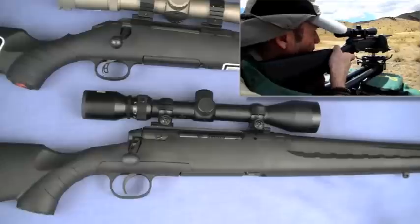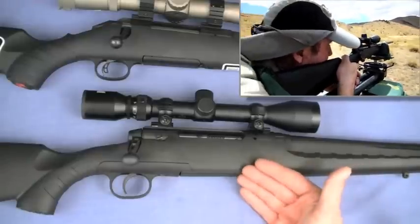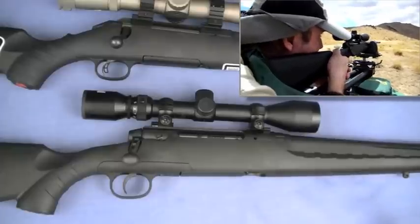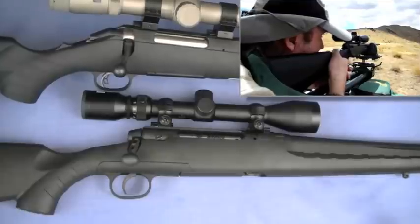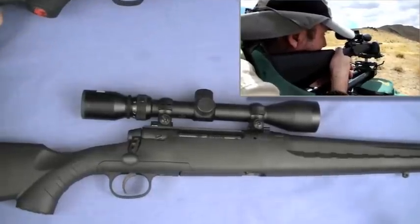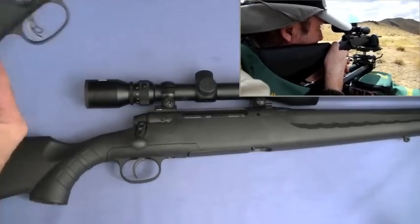Buy a couple extra mags. I do love the detachable magazine option in a bolt gun. I just want it to be reliable and durable. Value is excellent. On par with the Ruger American, who's been sitting quietly on the top there. Definitely on par. I think you're getting a heck of a lot of gun with the Savage Axis.